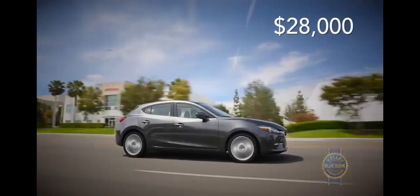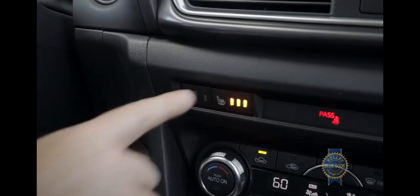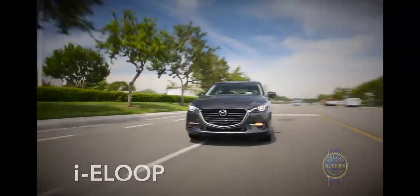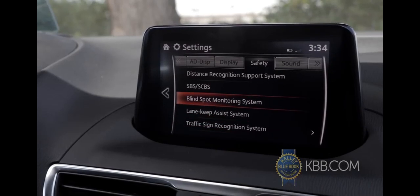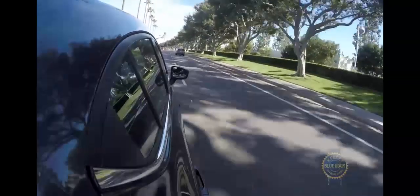Dropping $28,000 on a loaded Mazda 3 lands you LED headlights, a heated steering wheel, navigation by TomTom, Mazda's stupidly named i-ELOOP regenerative braking system, whose $800 price tag will take eons to recoup, as well as active safety technologies like adaptive cruise control, automatic high beams, lane departure assist, and automatic collision braking.